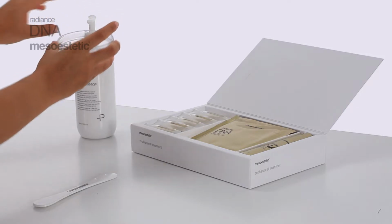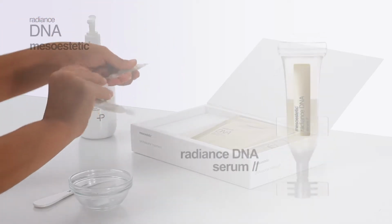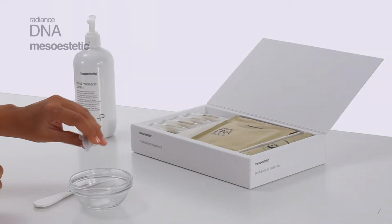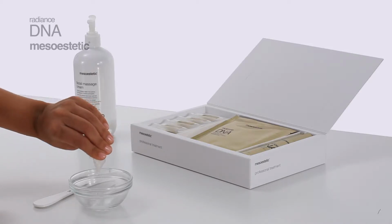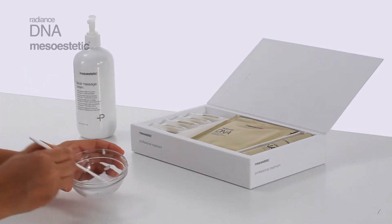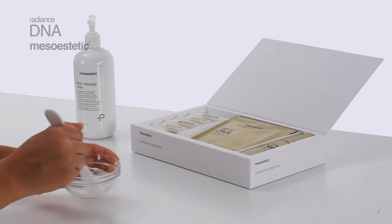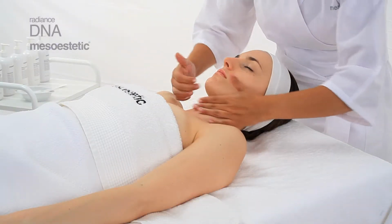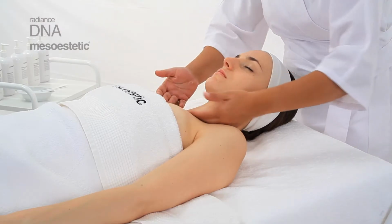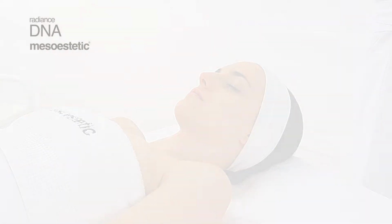Prepare the mixture for massage by emulsifying 3 doses of facial massage cream with a single dose of Radiance DNA serum with reconstituting and restorative action. Warm the hands slightly. Spread the product and start Mesoaesthetic Kobido massage maneuvers. We recommend repeating each maneuver 3 times. The full massage lasts approximately 40 minutes.